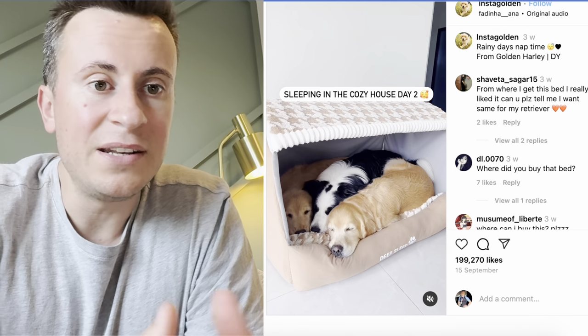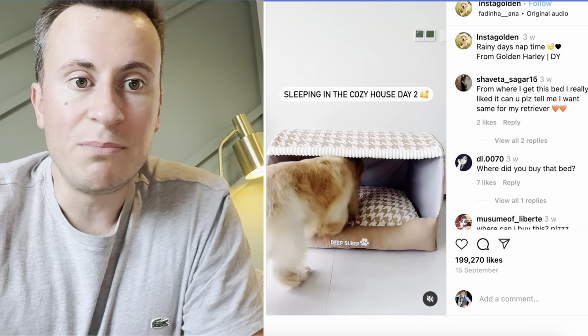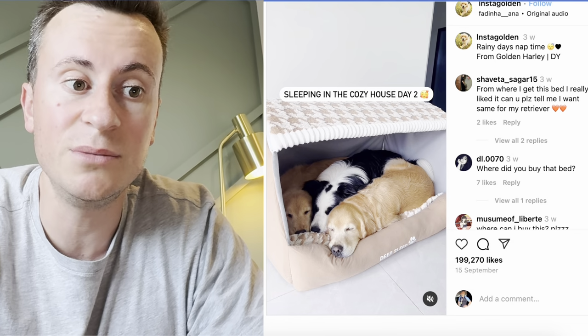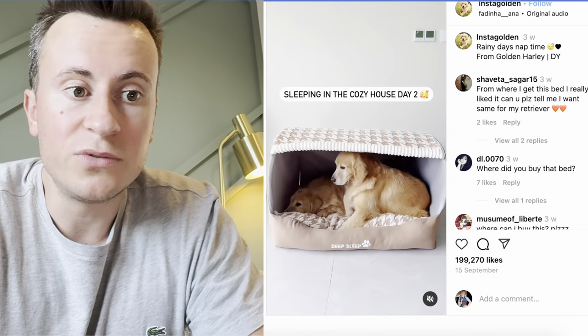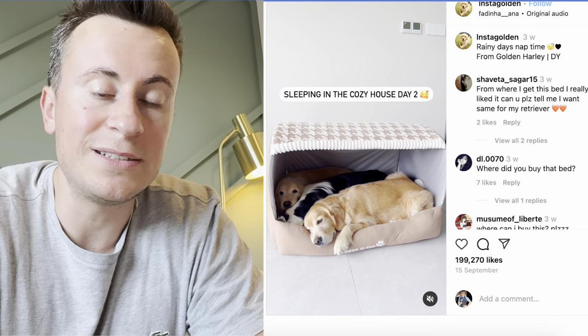Now, to approach this with a word of caution, though, as you should with any product, if you sell a boring, bland product that somebody can go and pick up from their local shop, it's not going to work. You have to sell something that's new, exciting, that people haven't seen before. This isn't a typical dog bed. This has walls and a roof. It's like a house. This isn't a typical dog bed that you'll see on the shelves of your local supermarket or Pets at Home or PetSmart, depending on what country you're based in.